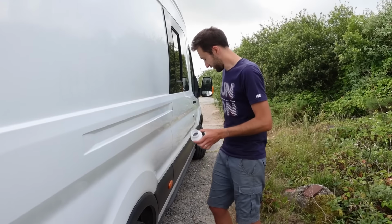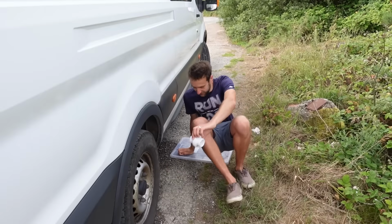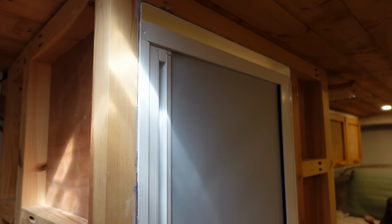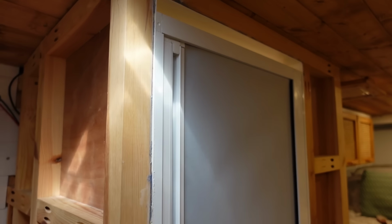No. But that should do it now, so we'll put that back in and then actually have a shower and get going. So, is it draining? Much better. Yeah, it's just going straight down now.